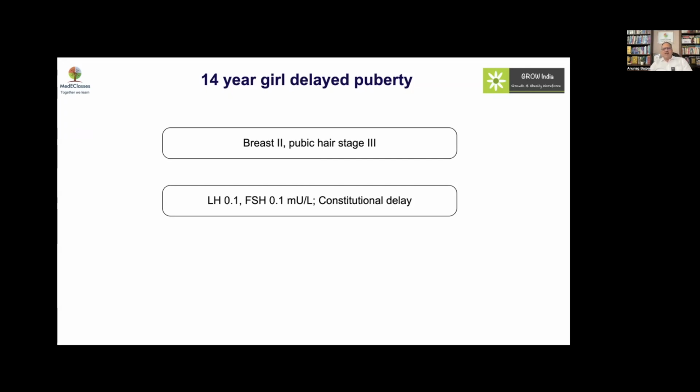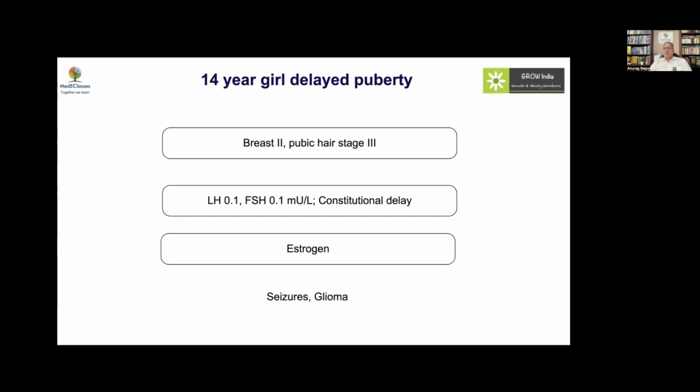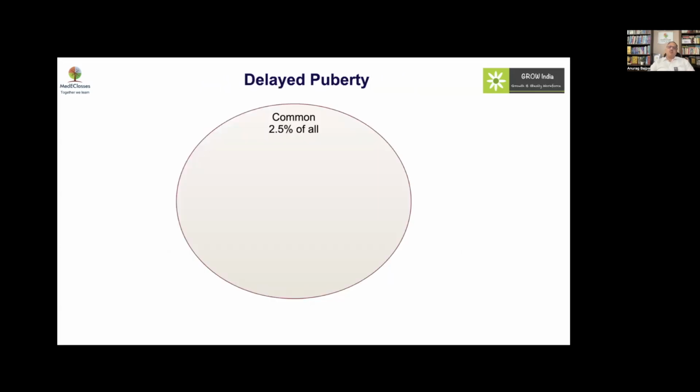Now, as I'll talk about subsequently, when somebody has a stalled puberty, it has an entirely different connotation as compared to a classical case of delayed puberty in girls. And in this case, we should be worried about an underlying cause, which was missed. And she presented later with seizures and glioma. So there is a delicate balance with regards to not doing unnecessary workup in delayed puberty on the one hand, like in the first case, but also to not miss a cause, which is very important. This is what we'll try to focus on over the next hour or so: to develop clinical pointers to suggest pathology and do a reasonable amount of workup without overdoing it to identify the cause.